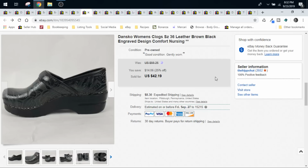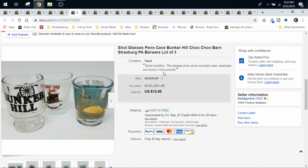I had to check my notes. I accepted a best offer of $36 on these, and they paid shipping. And then again, these were shipped, each shoe wrapped in bubble wrap inside of a shoe box.